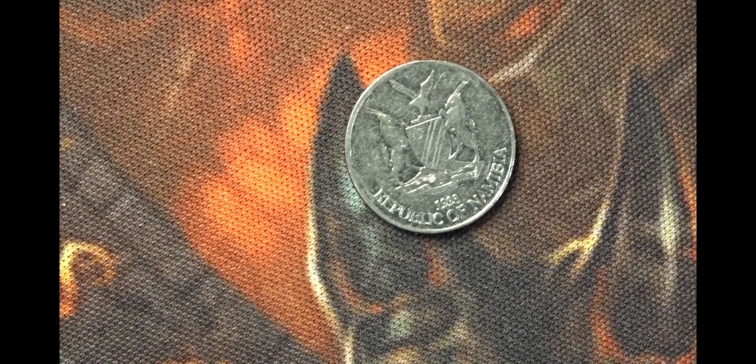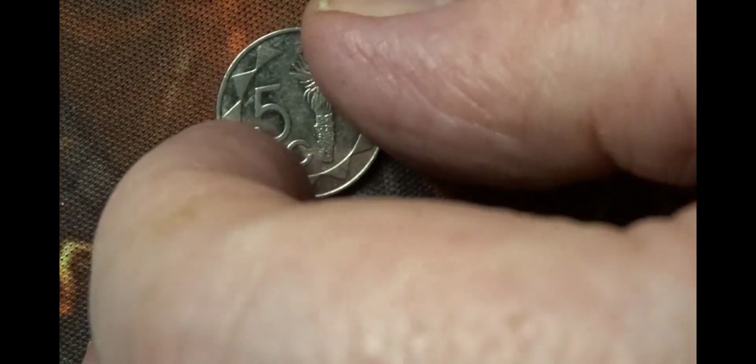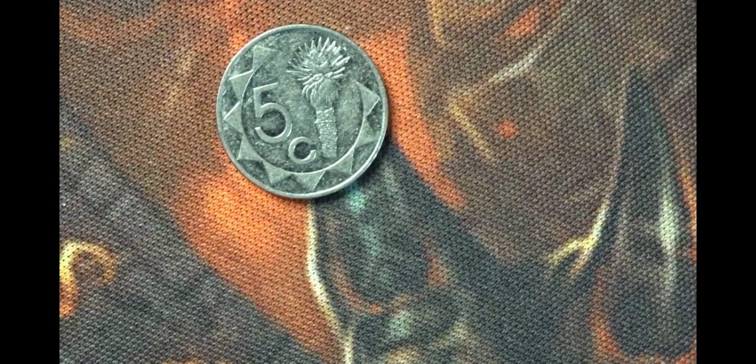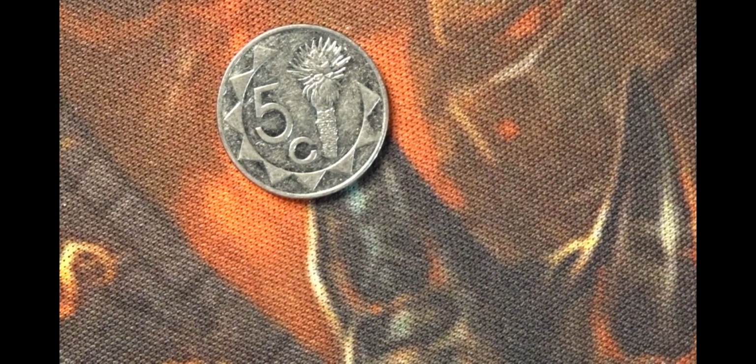This coin is a Namibian coin. It's 5 cents from 1994. On this side you have the coat of arms and the year. And on the reverse you have the value and a tree, which is a Mopane aloe tree, and that's M-O-P-A-N-E, and aloe is A-L-O-E. There are no mintage figures for this coin.